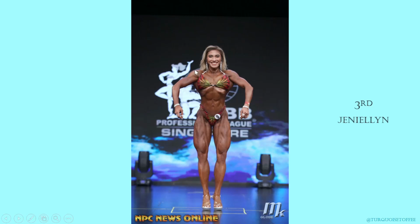I do think that she could have more upper body to compare to the lower body. Even though she has a beautiful V-taper, I do find that the shoulders could be a little bit fuller, a little bit bigger, a little bit rounder to really draw your eye to the width up top and then come in to that tiny waist.